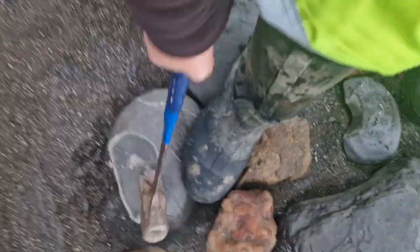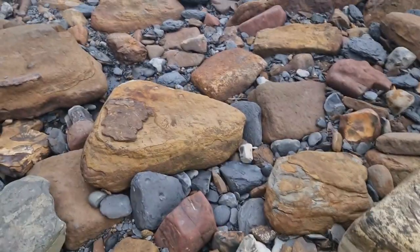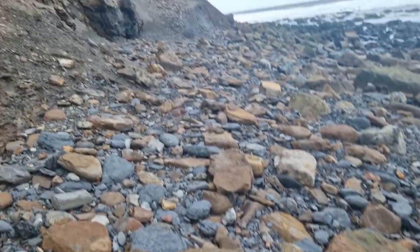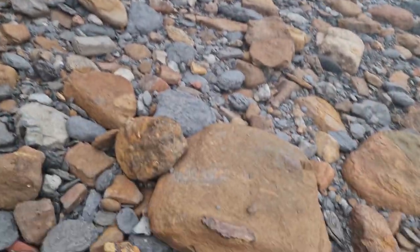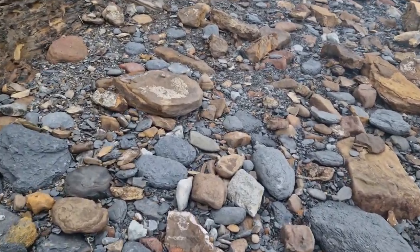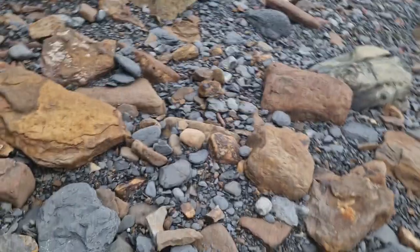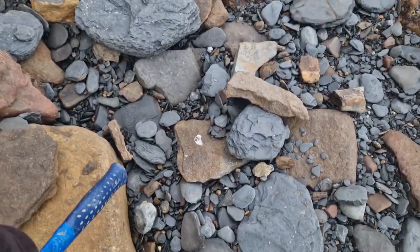That's empty, that one. Yeah, empty. Oh, we've reached the first slip. See there. So that is the bifrons material that's slumped down. So that's the way you start finding ducks, ildies, etc.